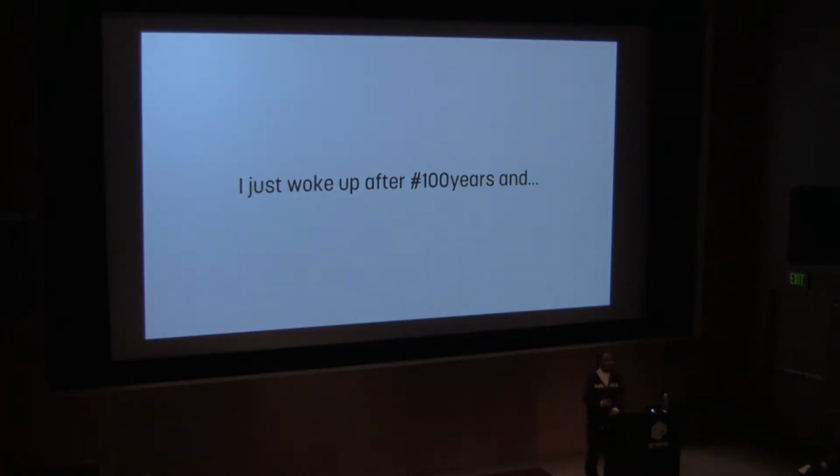So on your name tags, there's a statement that says, "I just woke up after 100 years and." So you might have written something on your name tag before you came in, but now after hearing this information, I wonder if you could talk with the folks around you about maybe has that statement changed, or any other insights that you might have on either the next 100 years, or maybe you've been asleep for 100 years and you just woke up.